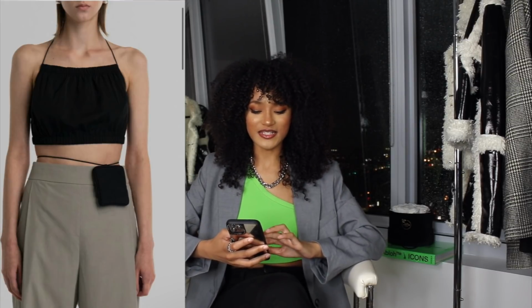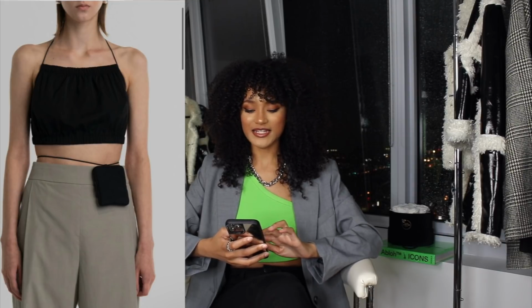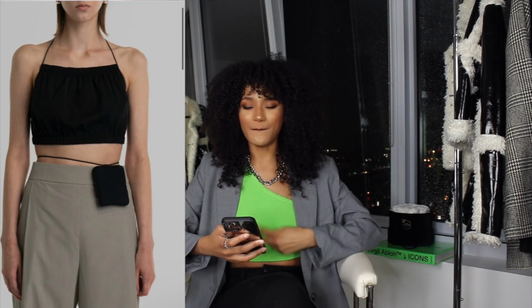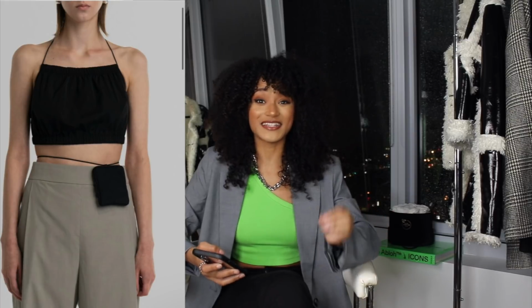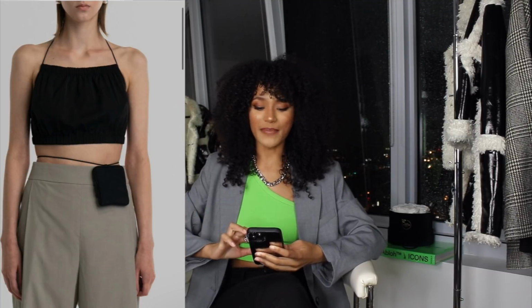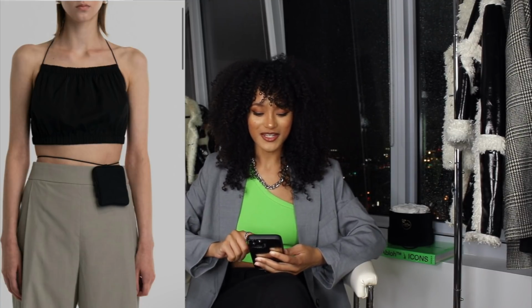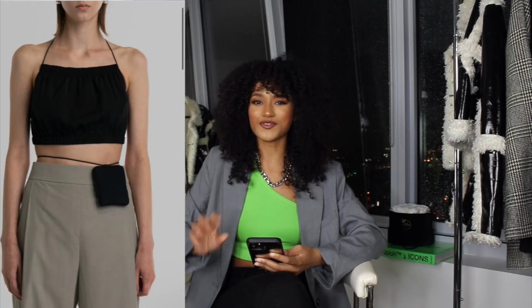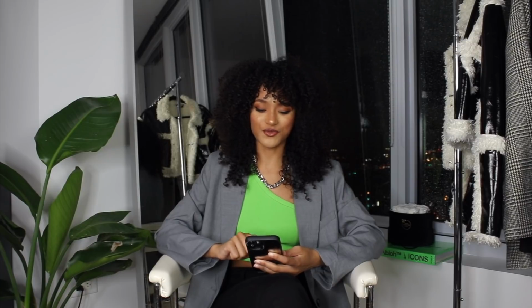Okay, so this next piece that I added is this crop top, but you may notice there's a little attachment, and it's basically a zip-up bag or pouch connected to it. I'm gagging, you guys. That is so cute. Obviously, you can see this is not your basic halter top, basic crop top. And if you're going on vacation, this is perfect for key essentials, like a hotel key card, some car keys or something like that. But even if you're not actually using it, that is really cute.